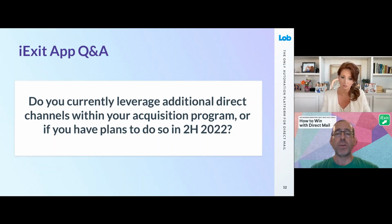So we do a good bit of email campaigns for sure. The biggest thing for us is once somebody has responded to our direct mail and they're in our system, they have an iExit business owner account. They can update their business listing, which is free to do. That's all free. We hope they go on and purchase our paid advertising program, but they don't have to.